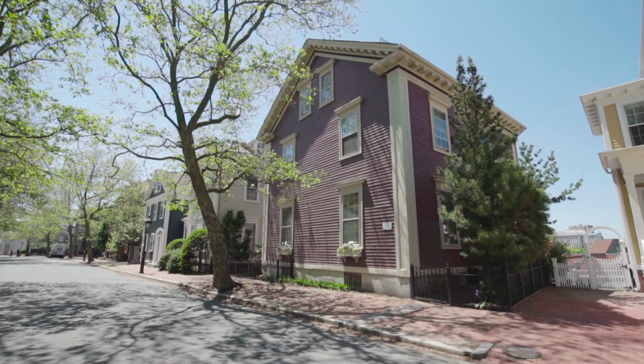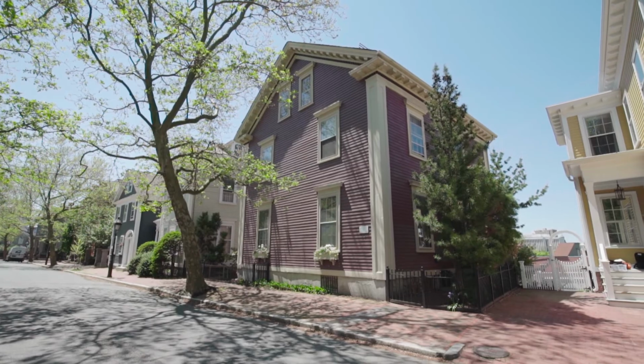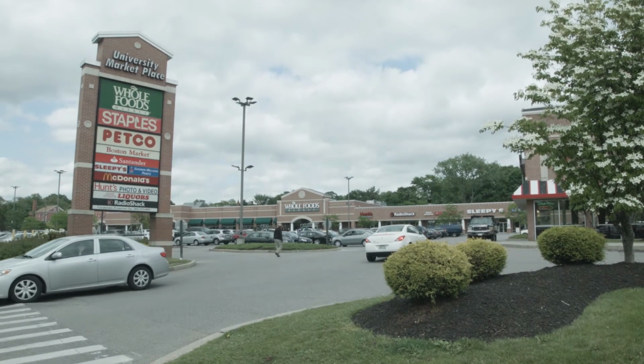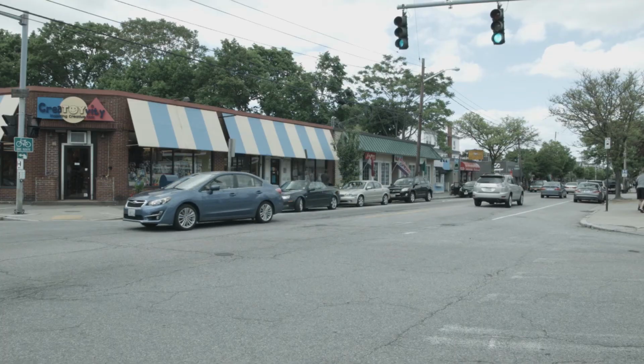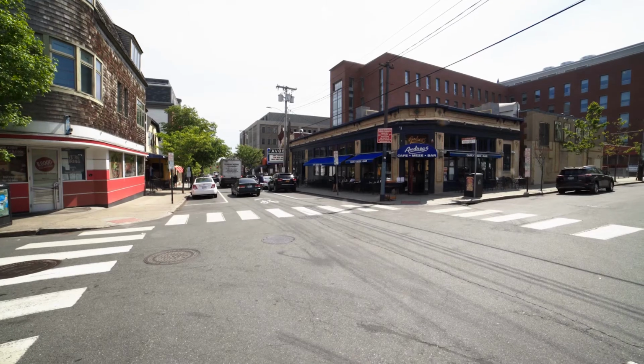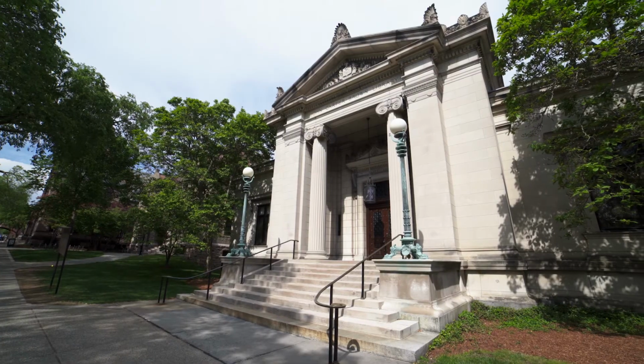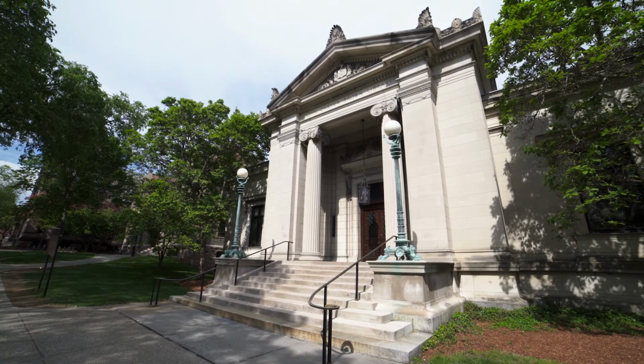This home is in a superb location just a few blocks from the retail shops at University Marketplace and all of the other shopping locales along Hope and Thayer Streets. Minutes away are the renowned campuses of the Rhode Island School of Design and Brown University.